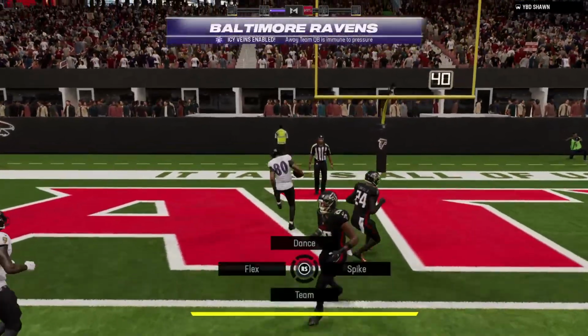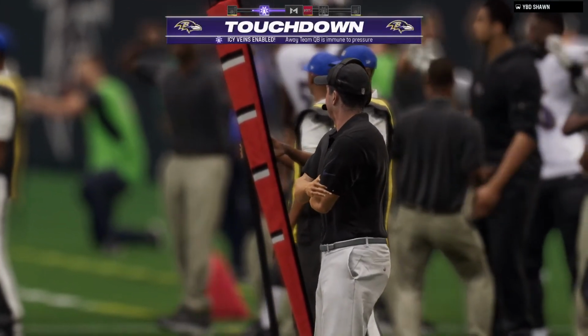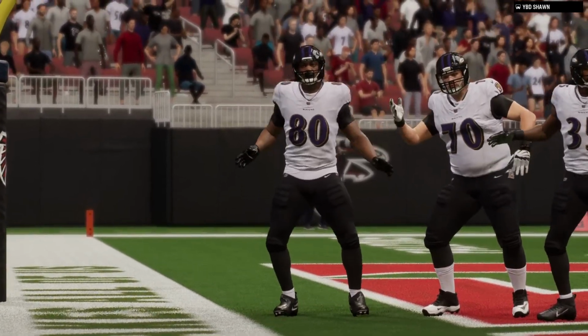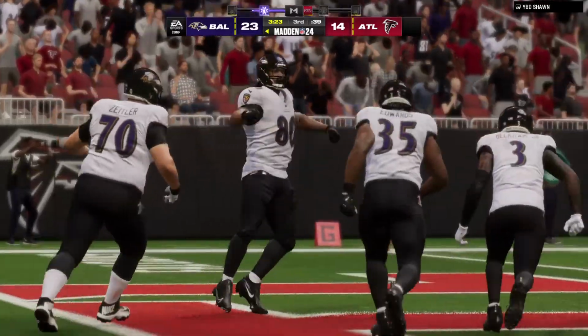Got a man, it's caught inside the 10. And all the way in for a Ravens touchdown. Isaiah Likely, 45 yards. And the Ravens are able to strike quickly to add on to their lead.